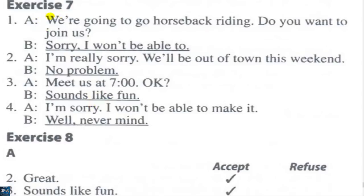Exercise 7. 1. A. We're gonna go horseback riding. Do you wanna join us? B. Sorry, I won't be able to. 2. A. I'm really sorry. We'll be out of town this weekend. B. No problem. American, not problem.